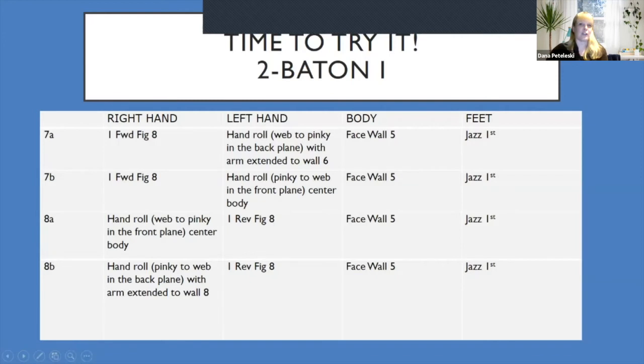So with that, you'll also remember that in the pre-competitive routines, we use the same music for solo and two batons. So the longer solo two baton music is also used for two baton one, and they will finish early, but that's okay. So Maureen, do you want to take us through those hand rolls?